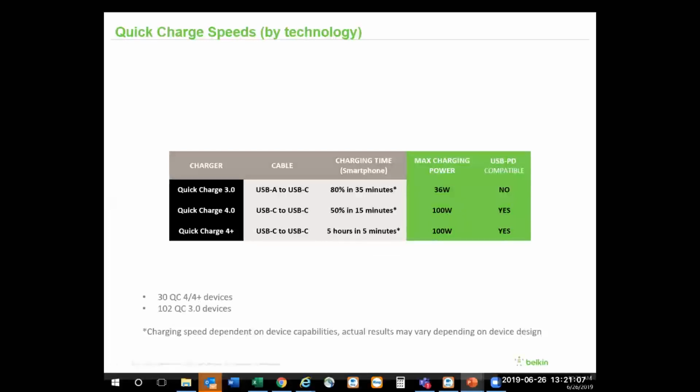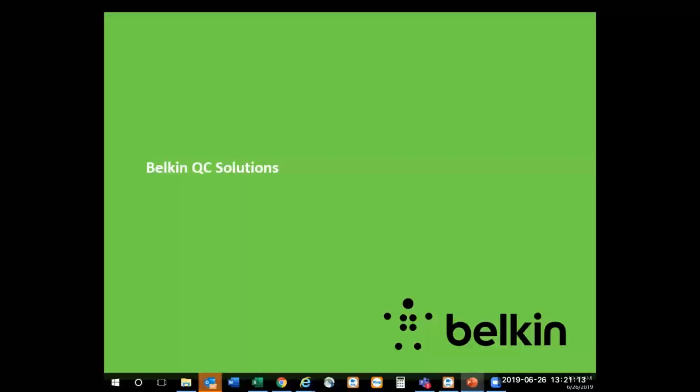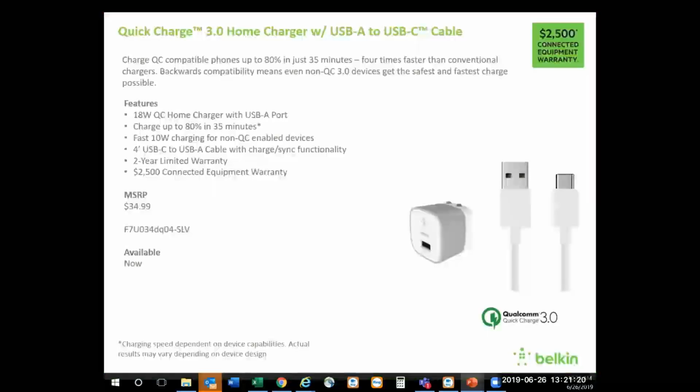And then later on for the back 40 to 50% of the charging, it'll taper off and speed a little bit. So that's the technologies, the two main technologies. I'm going to get into some of our current solutions. So these are our current quick charge solutions.